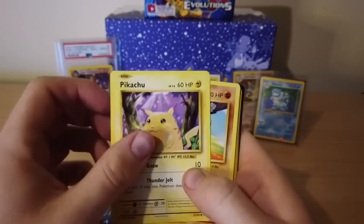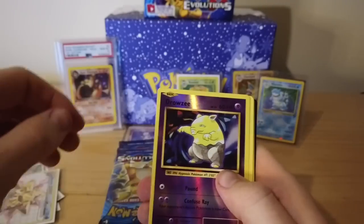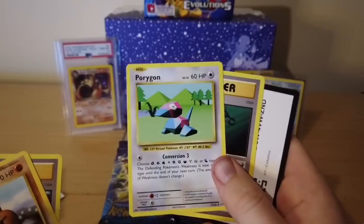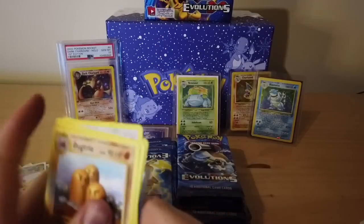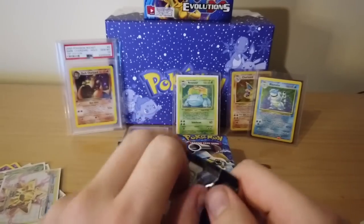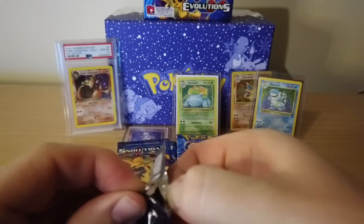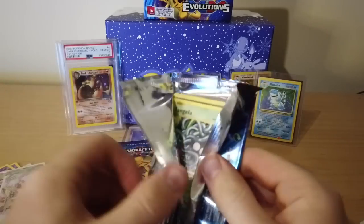Oops. Pikachu, Machop, Growlithe, Onix, Nidoran, Reverse Drowzee, and a Dugtrio. Always like this Porygon card, though. All the OG artworks are amazing. Alright, continue pulling from this side, as we have a Raichu pack up next. Let us see what we can get from you.